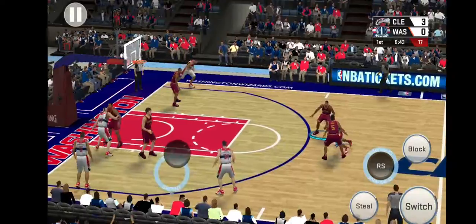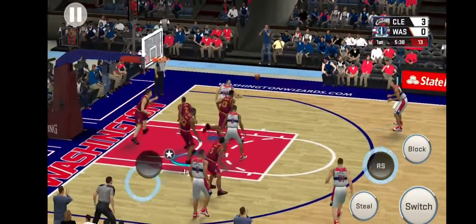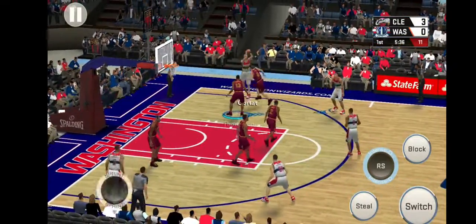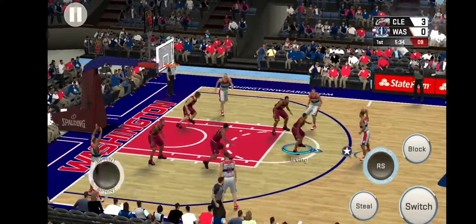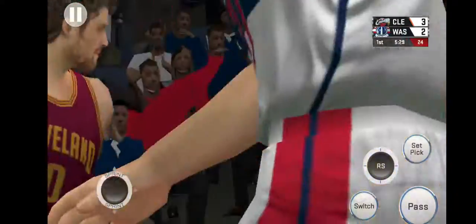Now here's Wall. He's covered by Irving. Wall with it. Wall. That's blocked. But he stays with it. Now here is Gortat. And here's Wall. He's covered by Thompson. And that one's good.